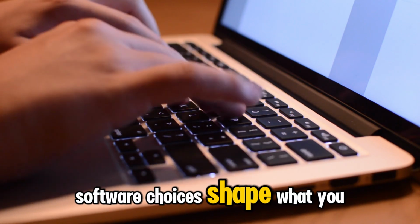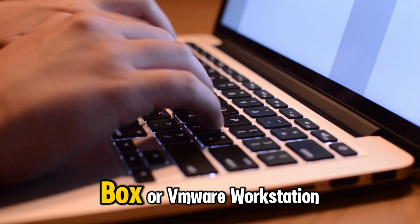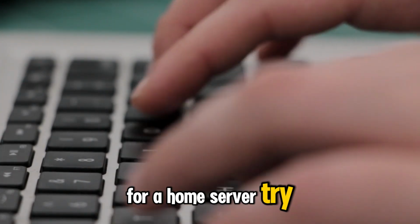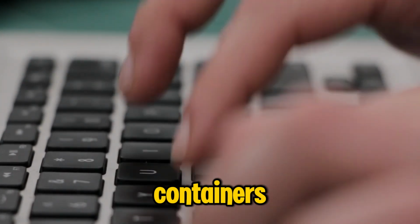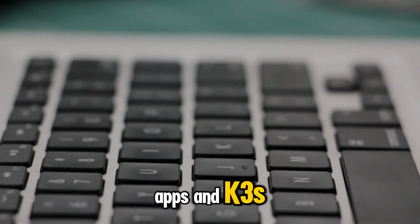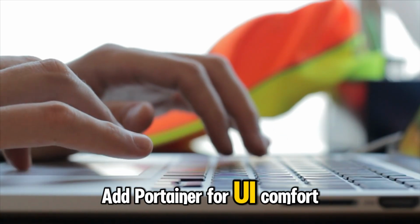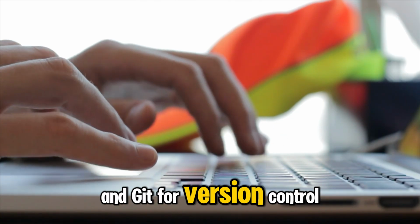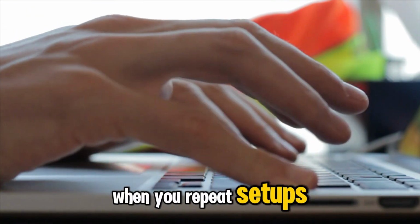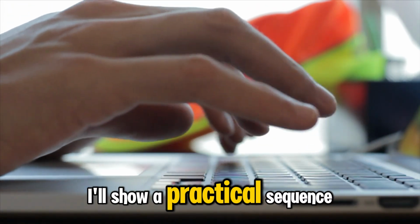Software choices shape what you can learn quickly. For virtualization, start with VirtualBox or VMware Workstation. For a home server, try Proxmox to run VMs and containers. Use Docker or Podman for apps, and K3s or Kind for tiny Kubernetes clusters. Add Portainer for UI comfort, and Git for version control. Automate with Ansible or Terraform when you repeat setups. Curious which of these to install first? I'll show a practical sequence.